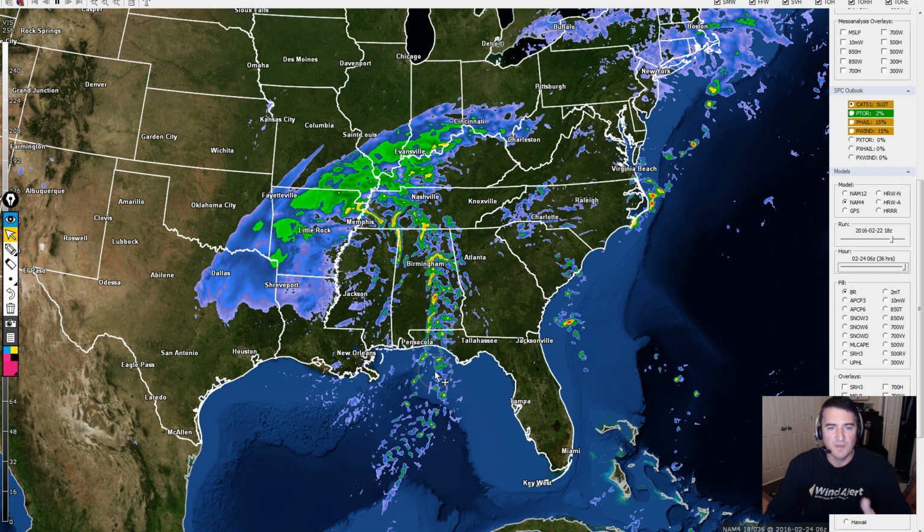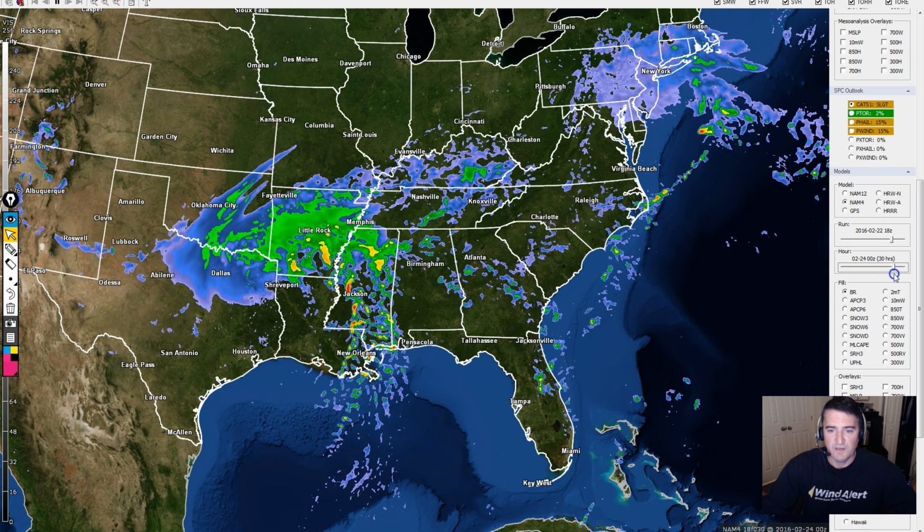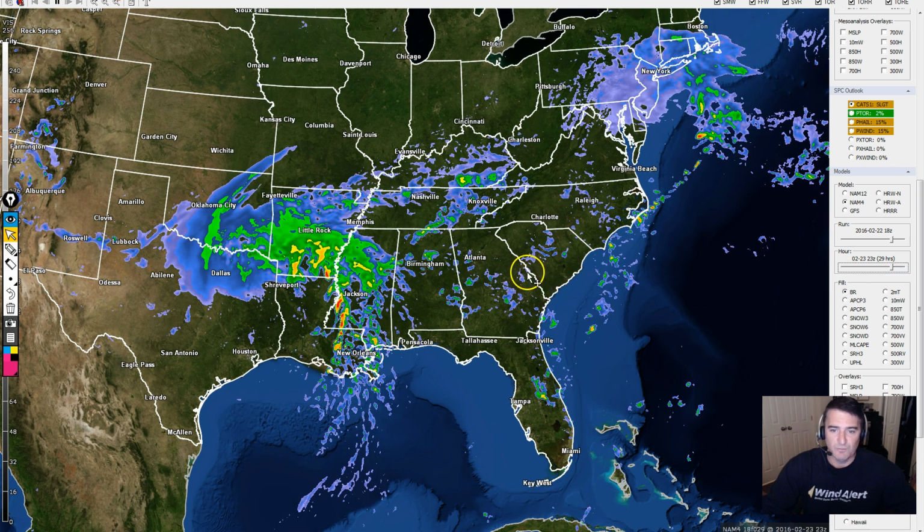We'll have probably at least 2, if not 3 waves of lines of thunderstorms work their way through here on Wednesday. And that's not before all of this warm front activity is going to be going on along the coastline. So we could see some possible tornadic activity associated with this.